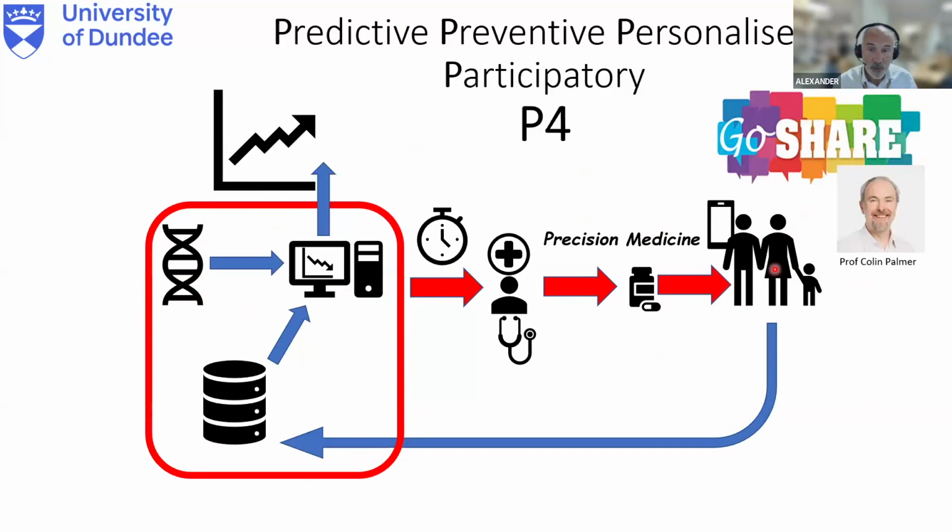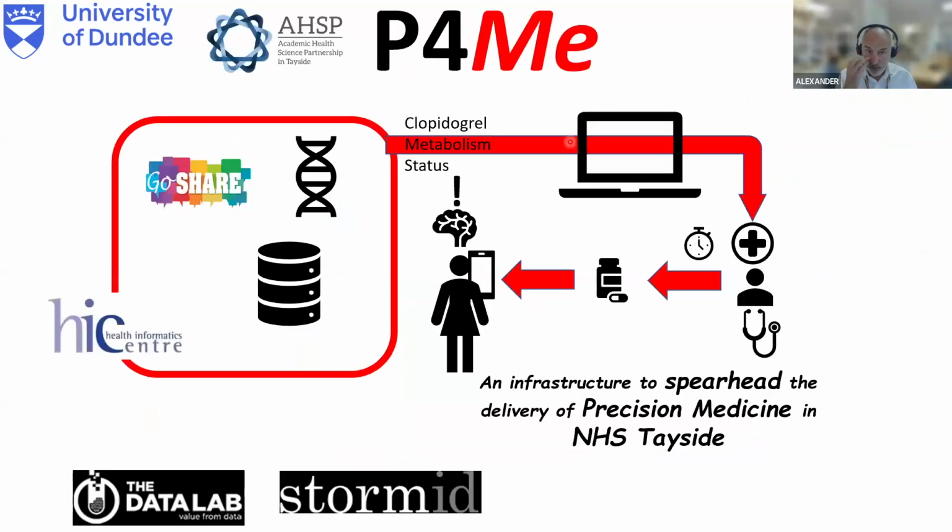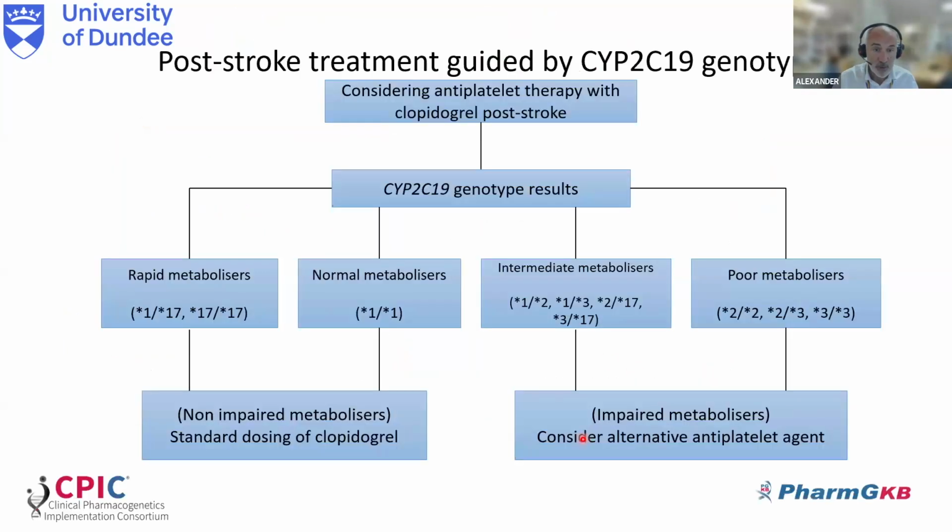And I wanted to use it, and I coined this term that has been coined previously, P4: predictive, preventive, personalized, and participatory. And I call this initiative P for Me. And what we did was we got permission to get this genetic information. And if a patient was in the hospital, we could use that to give them the right drug. We got some innovation funding to do that. And this was really an infrastructure for spearheading the delivery of pharmacogenomics in our hospital. And this is essentially how it's done.